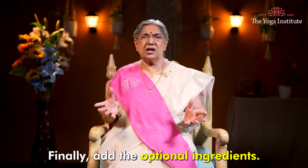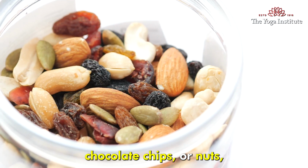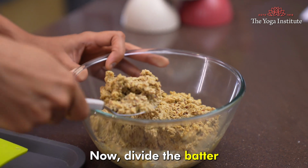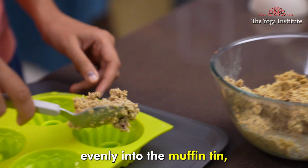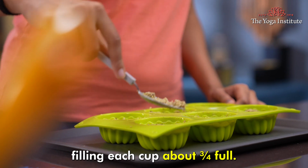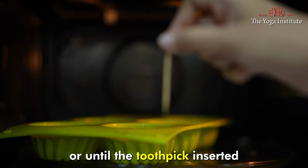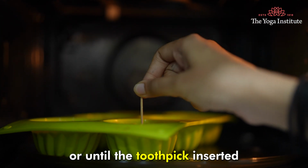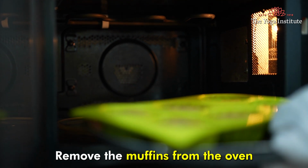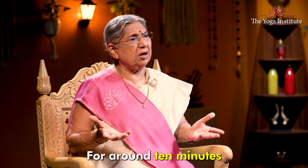Finally, add the optional ingredients. If you are adding blueberries, chocolate chips or nuts, gently fold them into the batter at this point. Now divide the batter evenly into the muffin tin, filling each cup about 3/4 full. And now bake for 18 to 20 minutes or until a toothpick inserted into the center comes out clean. Remove the muffins from the oven and allow them to cool in the tin for around 10 minutes.